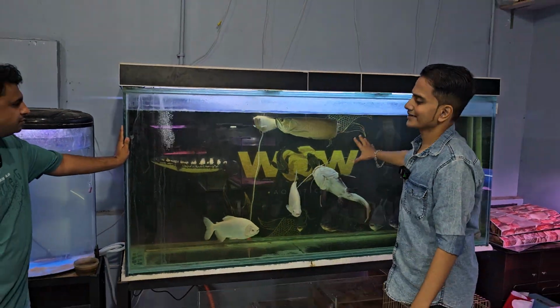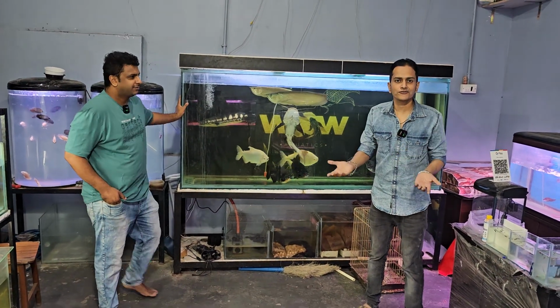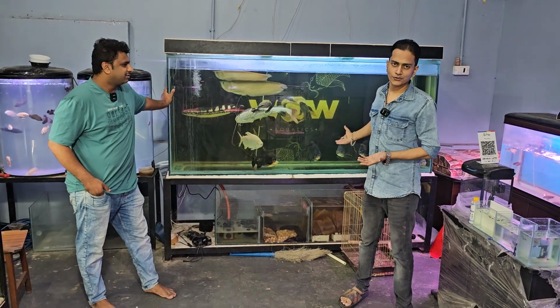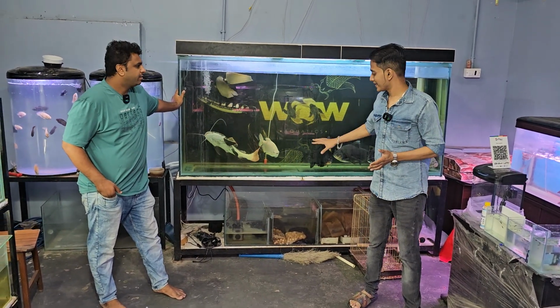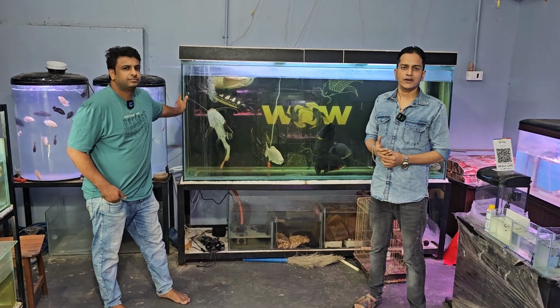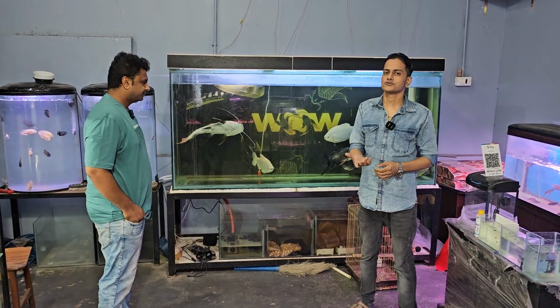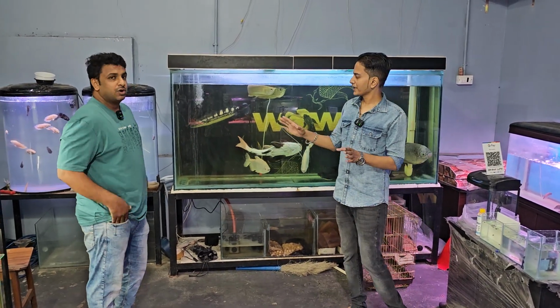So this keeps my tank clean, because monster fishes usually eat a lot of food, so they make a lot of dirt too. To clean that, you need good filtration. This is the basic thing when it comes to monster fish keeping. If you have a smaller tank, have very good filtration is what I would say. Now taking you through all the other tanks, speaking about my stocks.